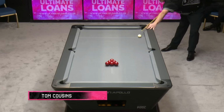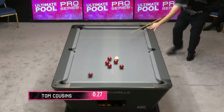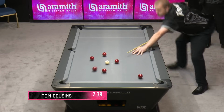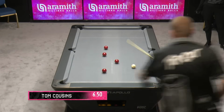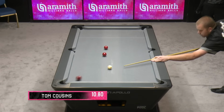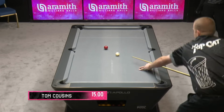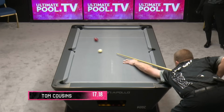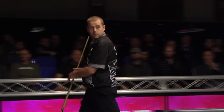I'm going for a very wide break here. Almost cut breaking them. No, it is front ball. What a break. And it's perfect. That's the best break I've ever seen Tom put in a 6-red. Oh, look at this. Just overhit that one. But this is still unbelievably good. Is there anything he can't do?